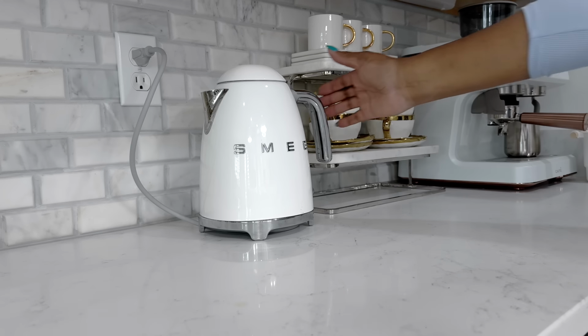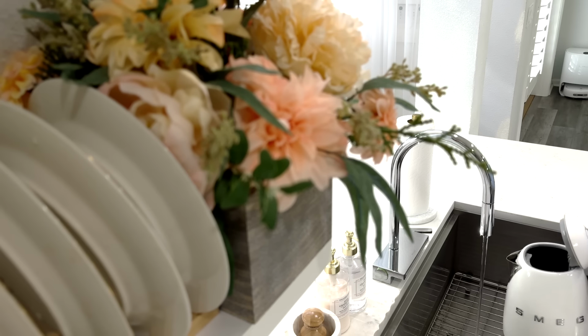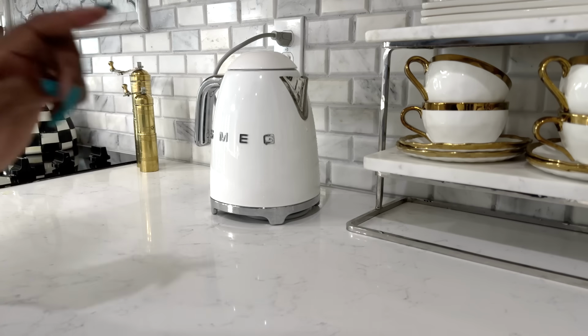One thing I always do is freshen up my garbage disposal. I always clean it out, starting with some boiling hot water. And the best thing about my 5-year-old Smeg tea kettle is that it heats up in seconds. I have one for our RV. We love it that much.